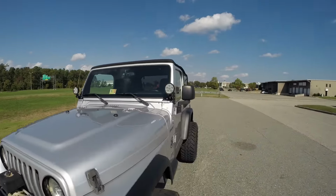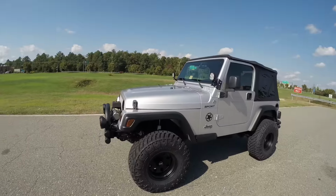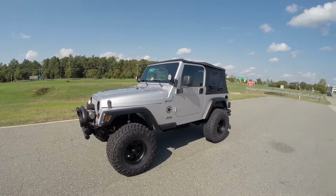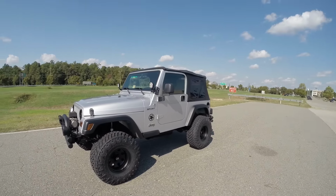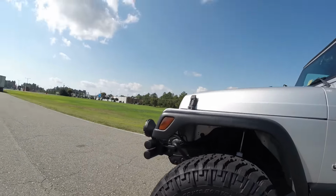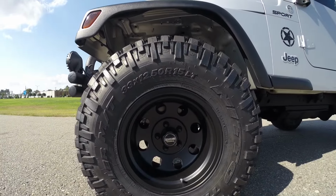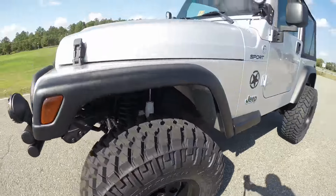Body's in great shape all the way around. Frame and undercarriage is immaculate. This is a Southern Jeep its entire life. This was a direct trade-in here. The customers were local Richmond customers who bought a newer JK from us, a 2013 four-door Wrangler. This was their trade-in.